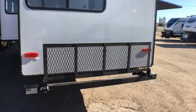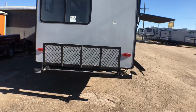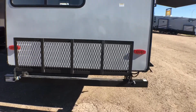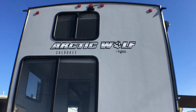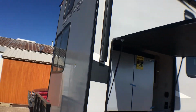As we come back here, you have an optional piece of equipment. This is the rear accessory cargo rack. This is rated at 250 pounds. And then if we look up top, you will notice you do have the backup camera up there. And this is all LED tail marker, clearance lights. Everything is LED, which is really nice.